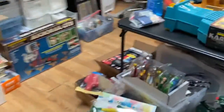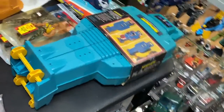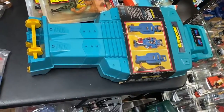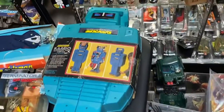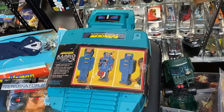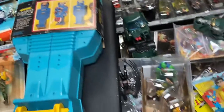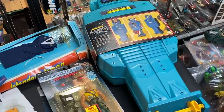Speaking of Micronauts, I did get some really nice Micronaut stuff. I'm going to have to come behind the counter because I haven't put them out yet. This is hardcore serious, like the Cario with the paperwork. I can't even find much research on it, so I haven't done any pricing on that. I haven't priced it yet.